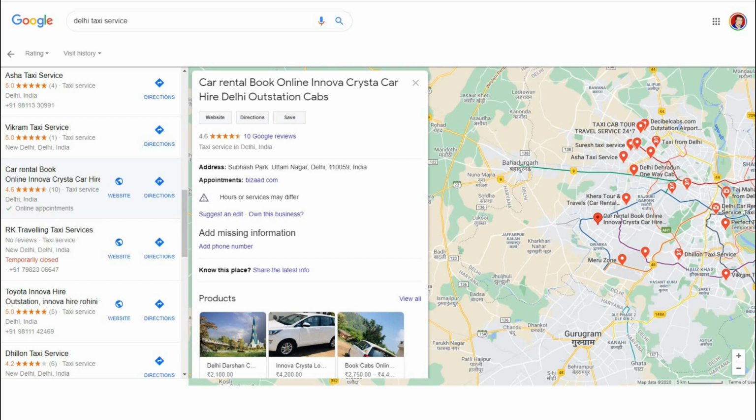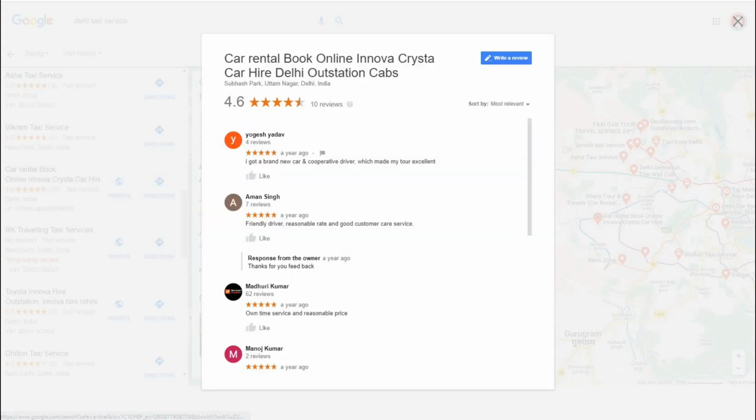An example, I've just done a search for Delhi taxi services, and again, I've got no idea who these businesses belong to, so if it's your business, I do apologise. I'm just using it as an example. So I've just noticed here, this one has 4.6 with 10 reviews, which implies to me that the majority of people are happy, but there may be one bad review. So I'm just going to click into it to see.